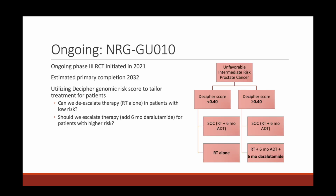There's an ongoing phase 3 randomized trial called NRG-GU010 that is investigating exactly this question. Can we use the Decipher genomic risk score to better tailor our treatment for patients? So they are including unfavorable intermediate risk prostate cancer patients that normally would receive the standard of care, which is radiotherapy plus 6 months of androgen deprivation therapy.